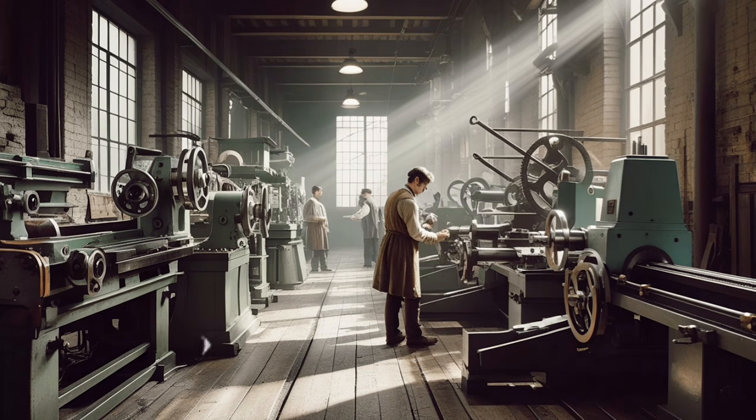The knowledge didn't disappear overnight, but it faded. The masters retired. The apprentices found factory jobs. The techniques weren't written down because they couldn't be. You can't teach hand scraping in a textbook. You can't describe the feel of metal under a file or the sound of a properly meshed gear. And by the time anyone realized what was being lost, it was too late.